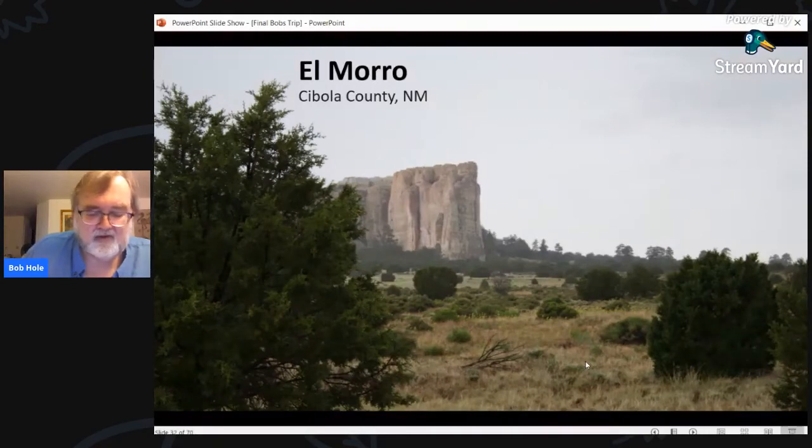The very top, the darker rocks capping the bluff, are Dakota sandstone. We'll hear about Dakota sandstone a little later again. Those are Cretaceous, 145 to 65 million years old.